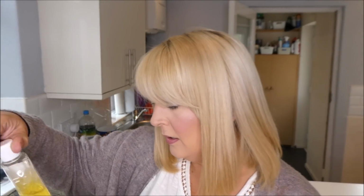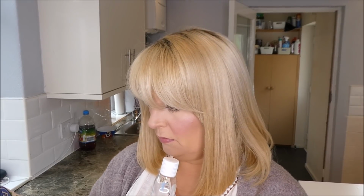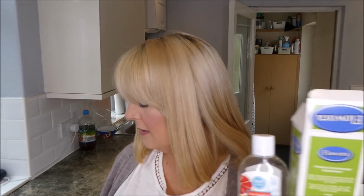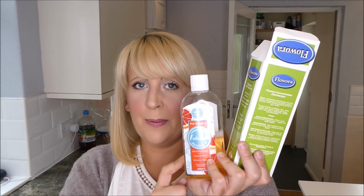The price on them all: this one you have 220 mils, and I think that's the same as this. There is no mils on this bottle. Oh yeah, 220. So these two have got the same amount of liquid in, and this one is basically half the size. This has got 120, this has got 220 in it. This one I think was about 90p in Home Bargains, and these are obviously £1 in Poundland.